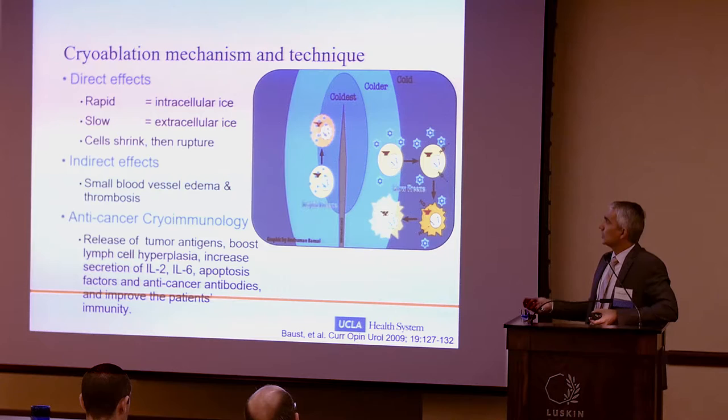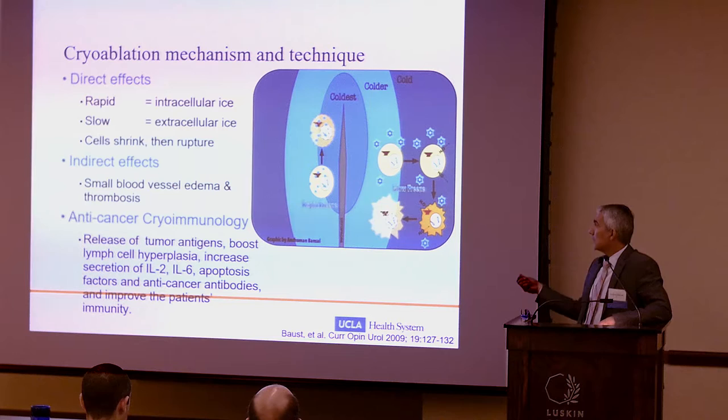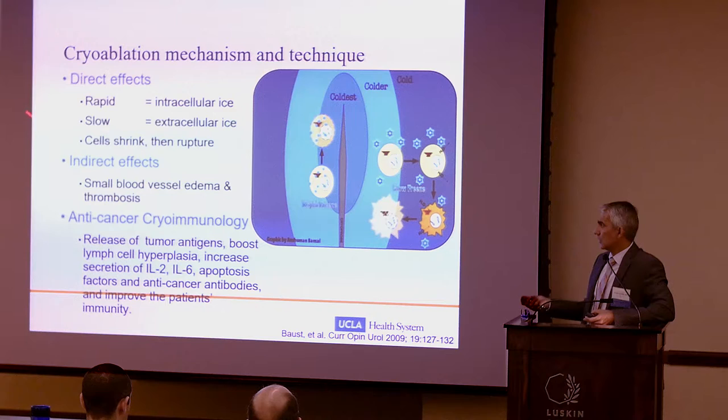We do one cycle, we let it thaw, and then we do another cycle. And that, again, pushes some water in and out of these cells and causes them to swell up and rupture on the second cycle. So that's a direct effect. You injure the vessels, small capillaries leading to cells, and that causes cell death at some point as well. So these two things occur immediately.